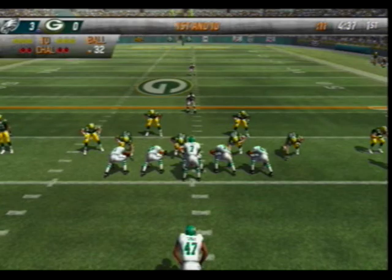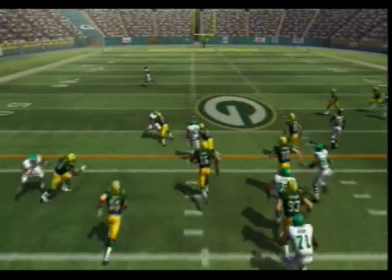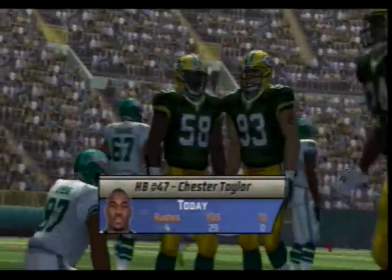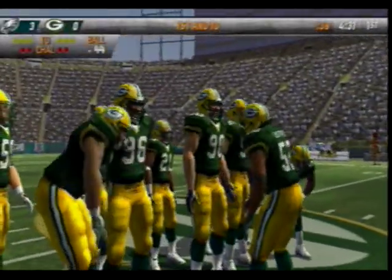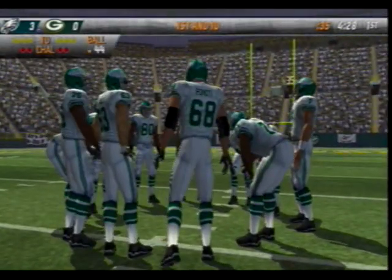Green Bay comes out in a 4-3. They give it to the halfback. They'll spot this one at the 44-yard line. It's 3 tackles so far for him today. Great run there. That'll be a first down. He really ran well there. He gets some great blocks, and he has patience as he picks up the first down.